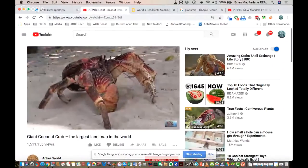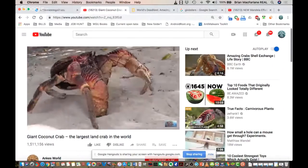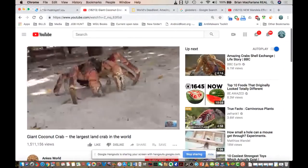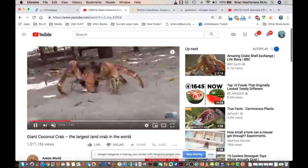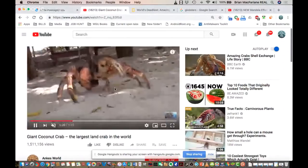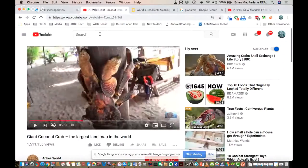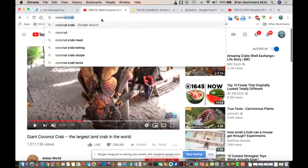The world's largest land crab. Are you showing the coconut crabs? Yeah, coconut crabs. Now, show that guy holding one. I want to know why they call them coconut crabs. Did they go fetch the coconuts for you? I don't know, but can you eat these? Are they edible? I'm sure you can. Just curious.